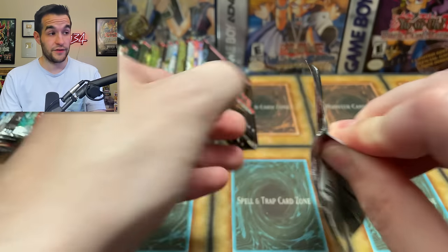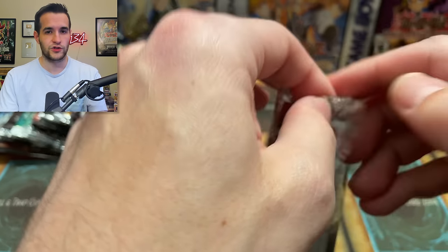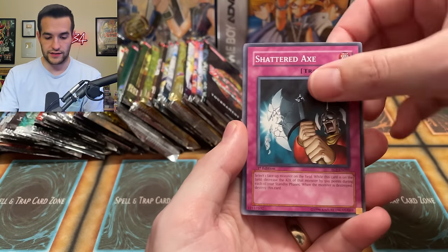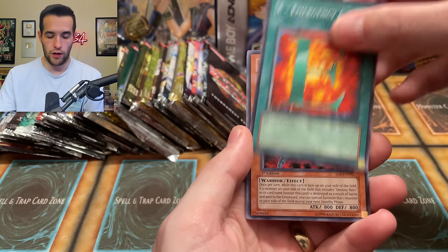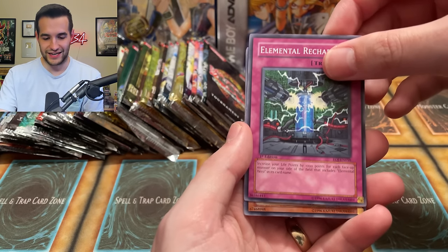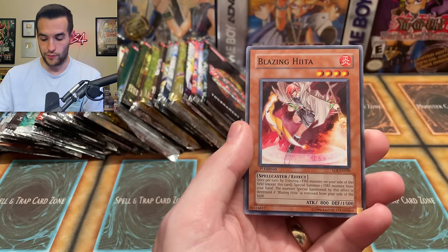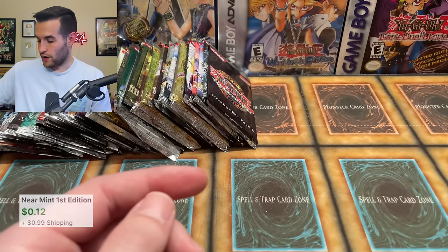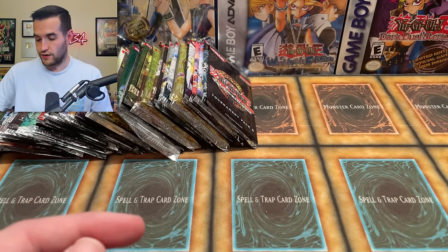Enemy of Justice. Enemy of Justice, you want to redeem yourself for all the trials and tribulations of 2019? You can do it. Celestial Transformation, Shattered Axe, E-Emergency Call, E-Destiny Air. We are still recording. I've been double checking for a lot, right? Just a second ago. Elemental Recharge, Liar the Liberator, Blazing Hita. D-Time, it's D-Time. D-Time for the T-Time. All right, very nice. We got E-Emergency Call. All right, just a rare.